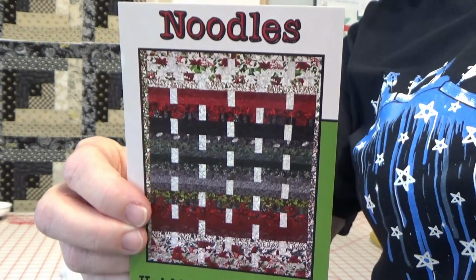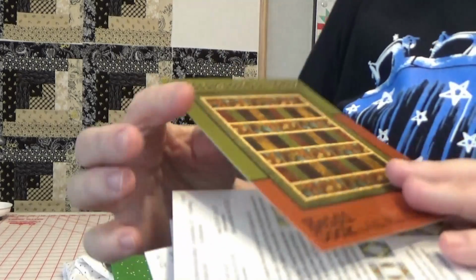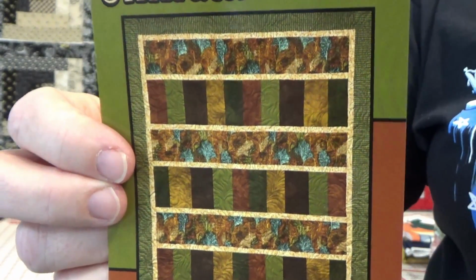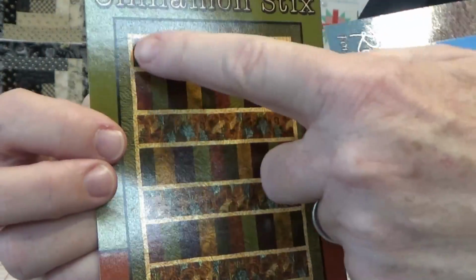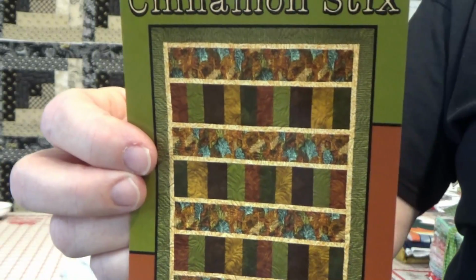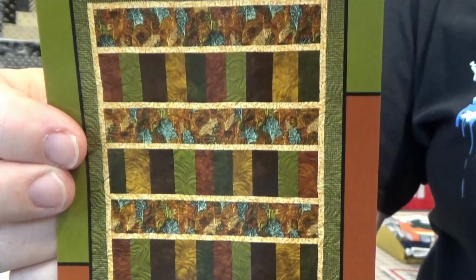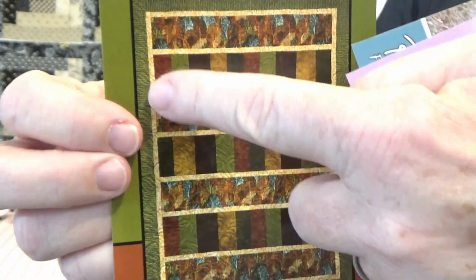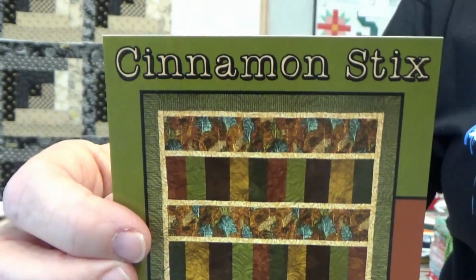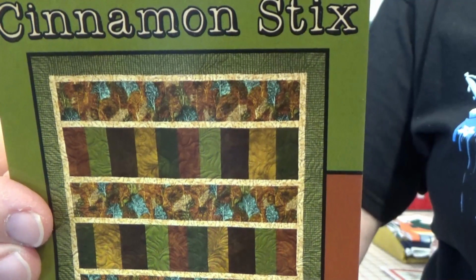It's called noodles. The next one is cinnamon sticks. This is a good pattern if you're a beginner. Cinnamon sticks uses a theme fabric, which is this right here. A theme fabric, if you've got a really nice print that you like, maybe a cafe, or you've got a good juvenile fabric, and then you can use coordinating fabrics in here. See, there are no diagonal seams in this quilt. It is called cinnamon sticks, and it finishes at 46 by 63.